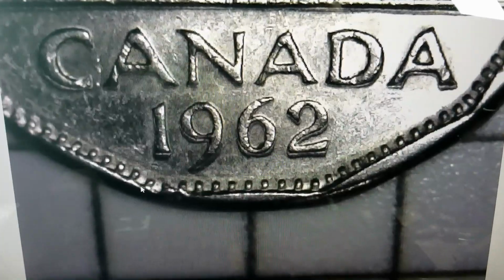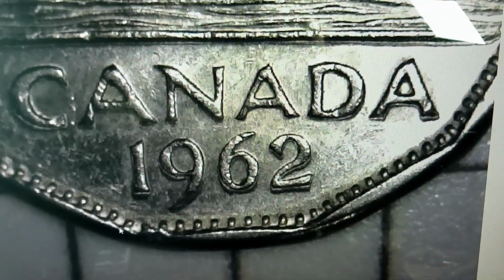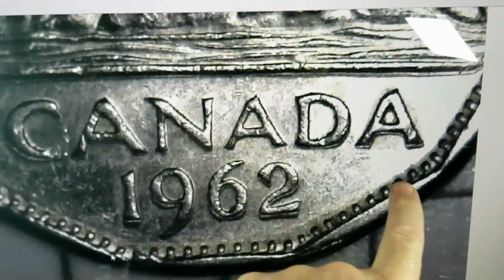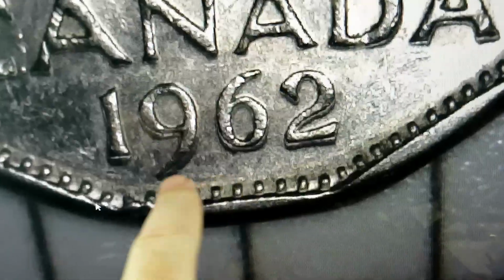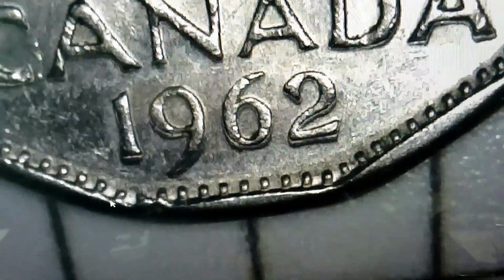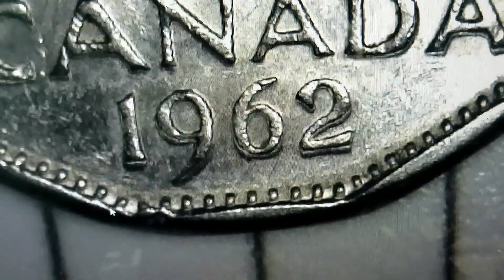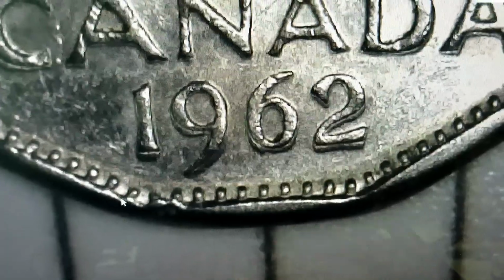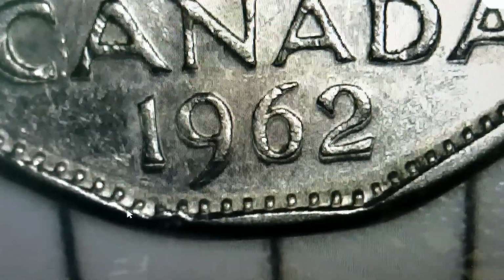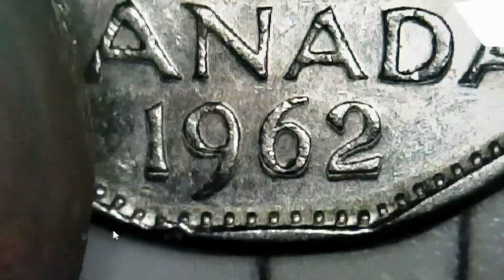So you can see that there's quite clearly some doubling on this 1962. There's a little bit underneath the A and the C as well. And then, of course, all along the numbers here. So it's definitely doubled. Whether it's machine doubling or the actual double die error, it's hard for me to ascertain. I've done some looking around. There's a lot of argument on the internet about what is machine doubling and what is the actual doubling. It looks pretty similar, though.